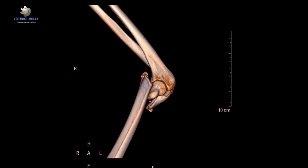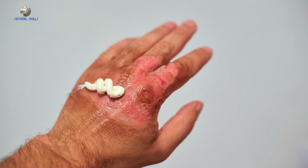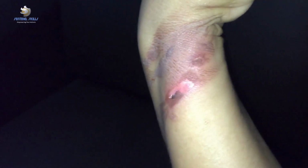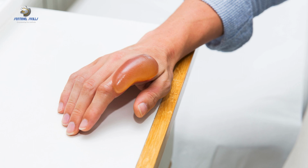In this segment, we delve into burns, fractures, and medical emergencies. First off, let's discuss burns. Burns can range from mild to severe, and it's crucial to know how to assess the severity. Minor burns like sunburns or small kitchen mishaps often appear red and painful. More severe burns can blister, char, or even appear white.